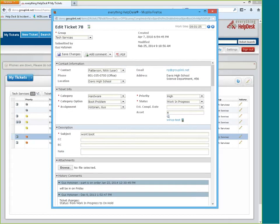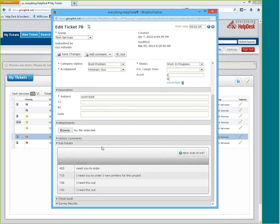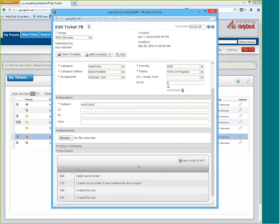Now, a little bit outside of maybe everyday help desk tickets, just at the bottom here, you'll see what we call sub-tickets. You have the ability to group or merge tickets together. This is more of a project management feature where you have a main ticket as your project, and then you have all the different assignments that are tied to it as sub-tickets. A lot of people call it parent-child ticketing, and we do offer that within the system as well. But as said, I won't get too in depth with that.